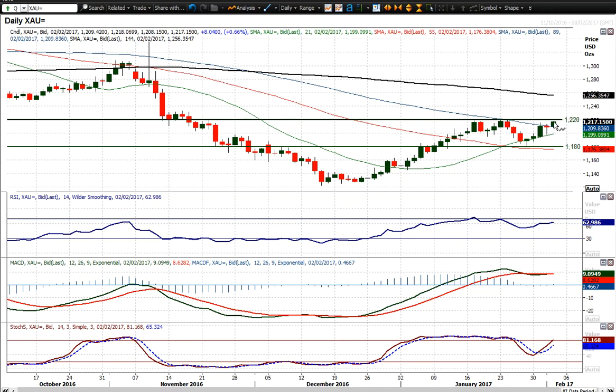So that means now we're looking at a test of this 1220 resistance. 1220 has been a bit of a level, hasn't it, certainly in November and January. So 1220 is a key level that we're looking at for the near term. Break above that, and you're looking at 1233 as the initial resistance, this rally high in early November.